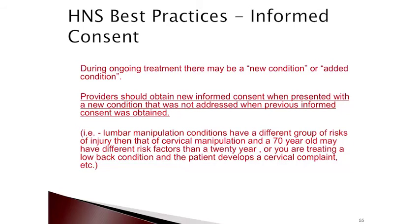During ongoing treatment, if there's a new or added condition, you would need to review those contraindications again. Providers should obtain a new informed consent when presented with a new condition that was not addressed when previous informed consent was obtained. For example, lumbar manipulation conditions have different groups of risk of injury than cervical manipulation, and a 70-year-old may have different risks than a 20-year-old.